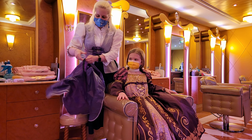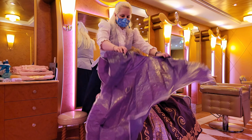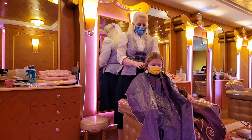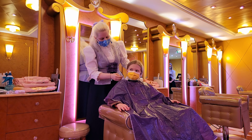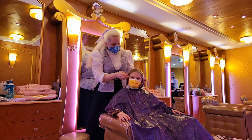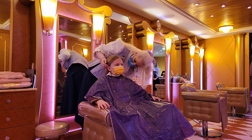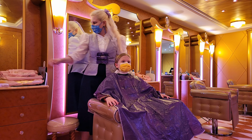This one, instead of protecting you from paint getting on your dress, we're going to protect you from getting hairspray and nail polish on your dress. We don't want to get anything on that dress. There we go. I love your earrings. They're so beautiful. Oh, what are they, like little kisses? They're very fancy.